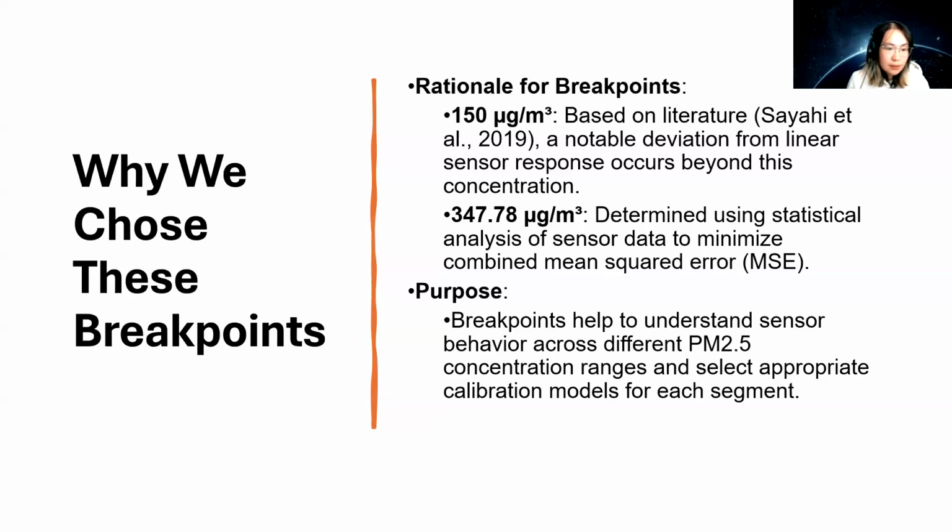But why did we choose these breakpoints? There were 2 breakpoints identified in this study. The first is 150. We chose that based on literature. We used the same data set from our studies, and this research demonstrated that the sensor's response begins deviating from linearity beyond this concentration. And the reason we chose 347 is because we ran a statistical analysis of the sensor's data to minimize the combined mean squared error, which is MSE. The purpose of these breakpoints is to understand the sensor behavior across the different PM2.5 concentration ranges and select the most suitable calibration model for each segment.